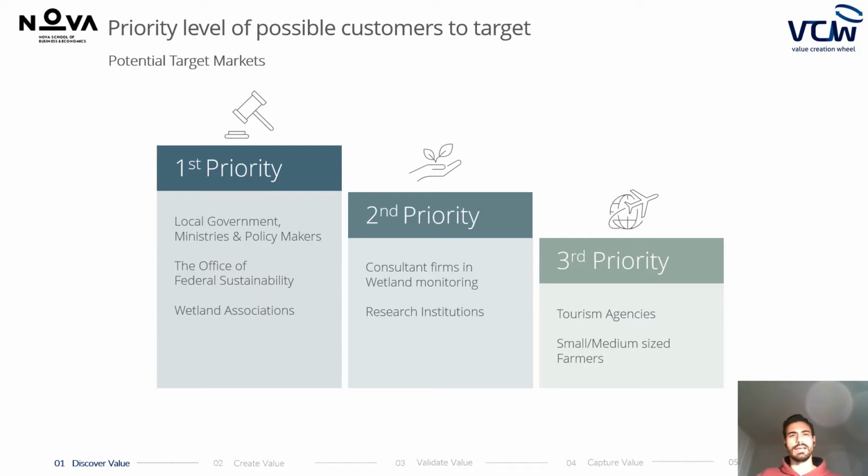We have laid out the potential target markets by priority, and as first priority we have governments, ministries and authorities, and wetland associations. As second priority we have research institutions and consultancy firms, and lastly farmers and tourism entities, as they also have a role to play in wetland conservation.